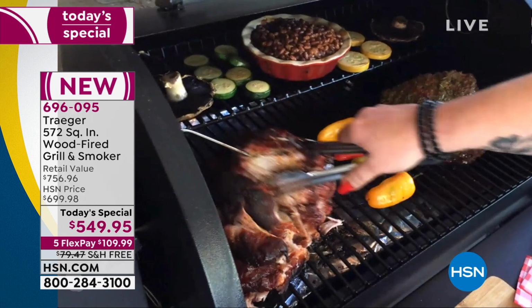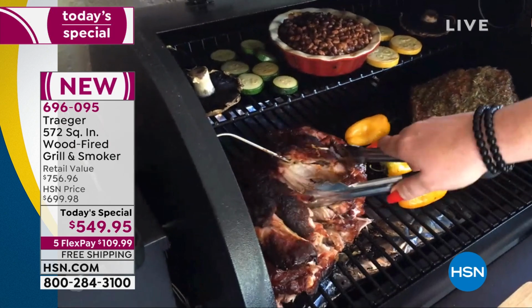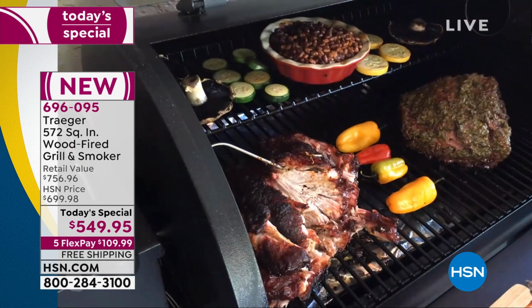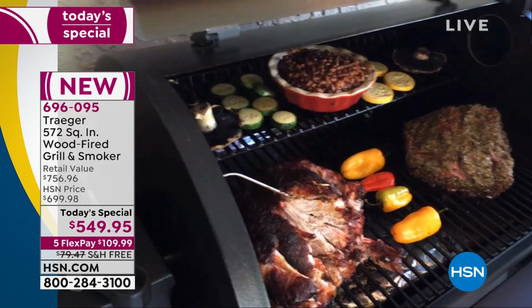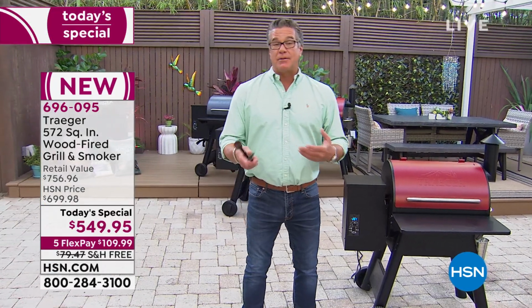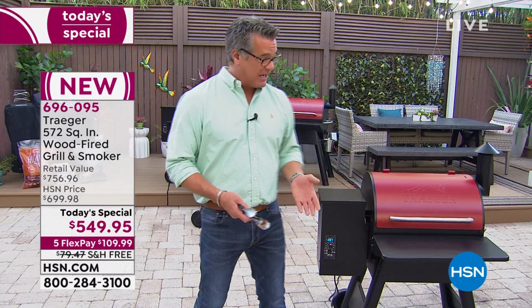Look at that jiggle. Look at that. It's a barbecue jiggle of happiness, and I think in all honesty, that makes the best pulled pork in the world. That's what you're looking for, right there. You're looking for fall apart tender. Having the temperature probe in there is perfect because that's a real easy way to tell when your meat is done.